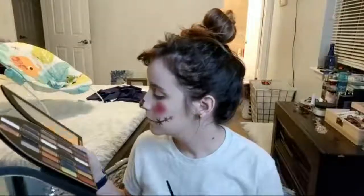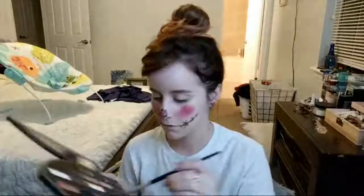I'm going to take a fluffy brush. What would a scarecrow wear? What do you guys think? I think I'm going to go with that orange. These colors actually look really similar on camera to what they look like in the pan, although that orange is a little brighter in person.